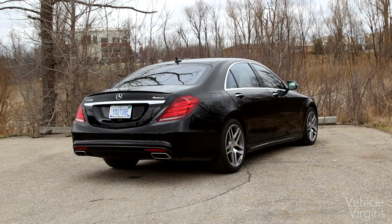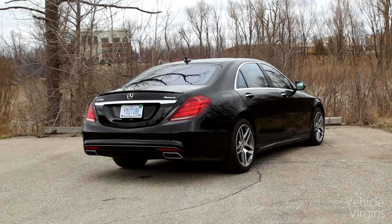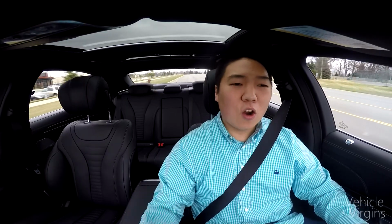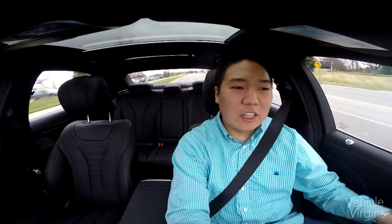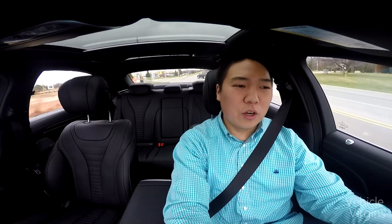Now, every year, every generation, Mercedes gives their engineers a massive budget and tells them to go make the most advanced and best vehicle out there. So this car always pioneers the newest cutting edge, either luxury, safety, or just general convenience technologies, making this always one of the most advanced vehicles on the road.